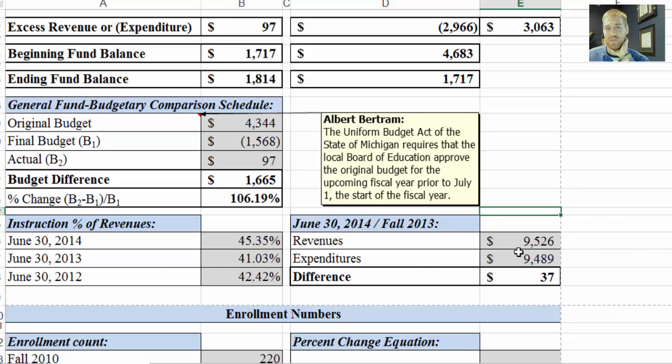June 30th, 2014 revenues divided by fall 2013, and then June 30th, 2014 expenditures divided by fall 2013. This is something that's good to compare from year to year to see how things are trending for revenues and expenditures. And then this is the difference between the two.